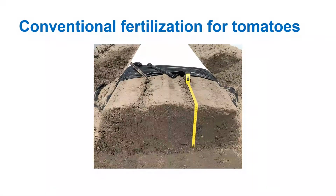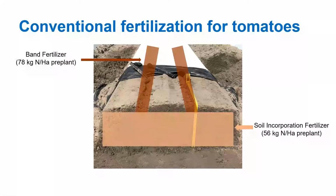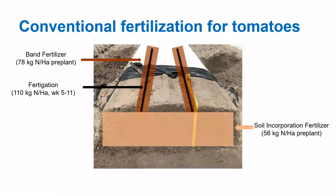Before getting into further detail, let me explain how fertilizers are applied in a commercial field for tomatoes in Florida. Everything starts with a soil incorporation of 56 kg nitrogen per hectare. Once the bed is formed, a tractor proceeds to create two narrow ditches which are going to be filled with 78 kg of nitrogen per hectare. Finally, 110 kg of nitrogen per hectare are applied directly through the irrigation system from week 5 to week 11.